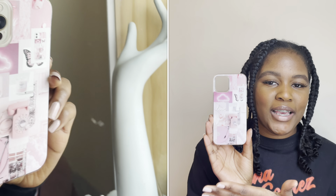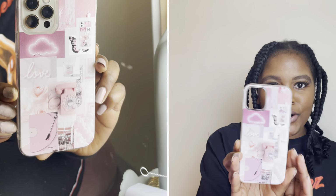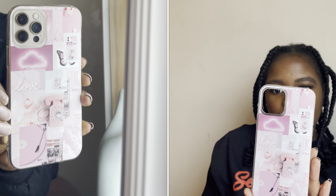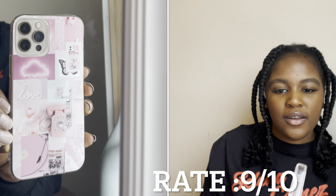So the first one is this one, and this is a cute pink aesthetic. You already know me, I'm an aesthetic girl, so you know how to get some aesthetic things there. And this is baby pink, so cute on the phone, just such a statement on the actual phone, and I just love it. And I'll rate this one a 9 because it's just so cute. And it's so me because I'm obsessed with pink.